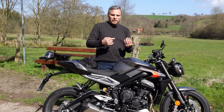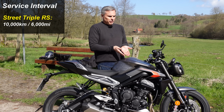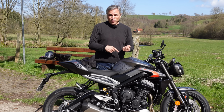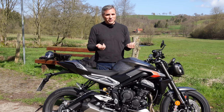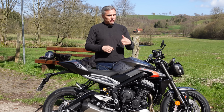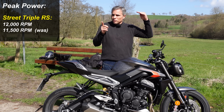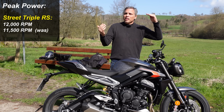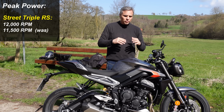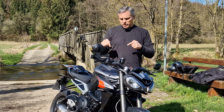Yeah, so they can keep the service intervals and lifespan of the motor, just to be honest, because this is a 750 cc motor. With that much power, you don't see it out there today. You look at any other 700-800 cc bikes, they're not this much power. But this is also up at 12 grand, so that's also a change from last year. The peak was at 11.5, now it's at 12. So 500 more RPMs to get those extra ponies out of this.